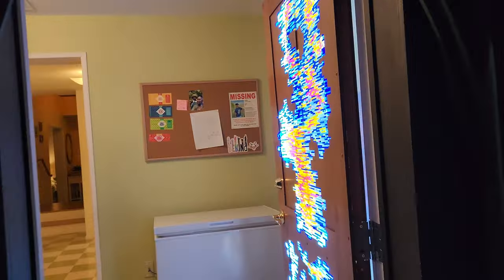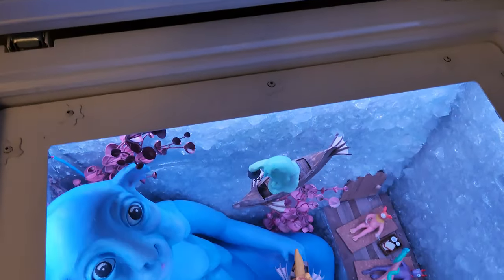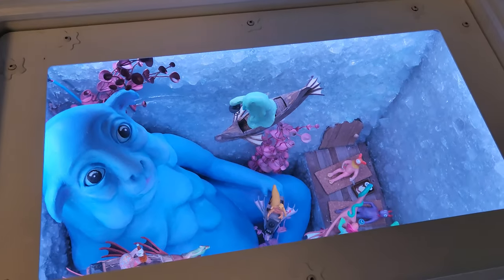Back inside the house, there's a freezer with a monster.